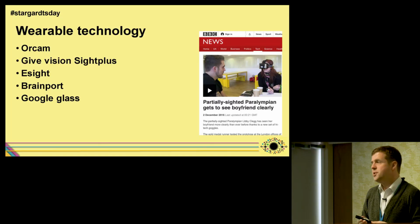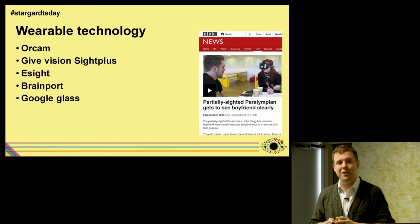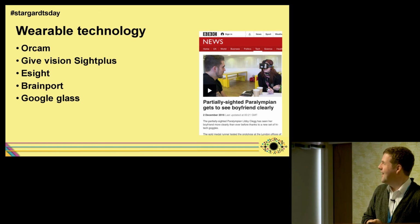You can use it to magnify the scene you're looking at. So you can use it at the theatre, for example, to see what's on the stage. You can connect your television into it. You can connect your PC monitor into it. You can connect video games into it. So as you may see, this is a BBC News story about it. The headline is "Partially Sighted Paralympian Gets to See Boyfriend Clearly with this device." It doesn't tell you what the boyfriend thought about this, whether that was a good or bad thing.